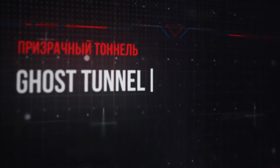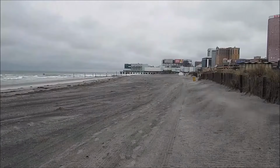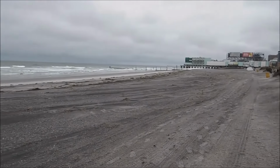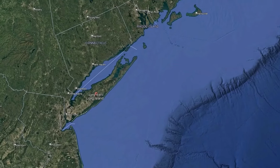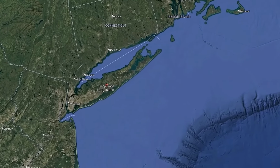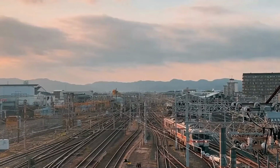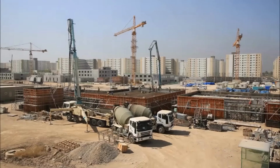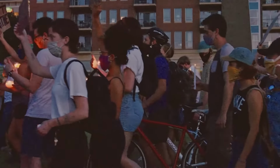The Ghost Tunnel. Somewhere on the New Jersey coast, right at the base of the Old Port, lies the entrance to a tunnel that has long been forgotten. This is part of an unrealized project from the early 20th century, when there were plans to connect the mainland United States with Long Island by means of an underwater railway. Construction began, drilling was active, but soon the project was put on hold. The official reason: lack of funding. Unofficially, geological instability and political intrigue.